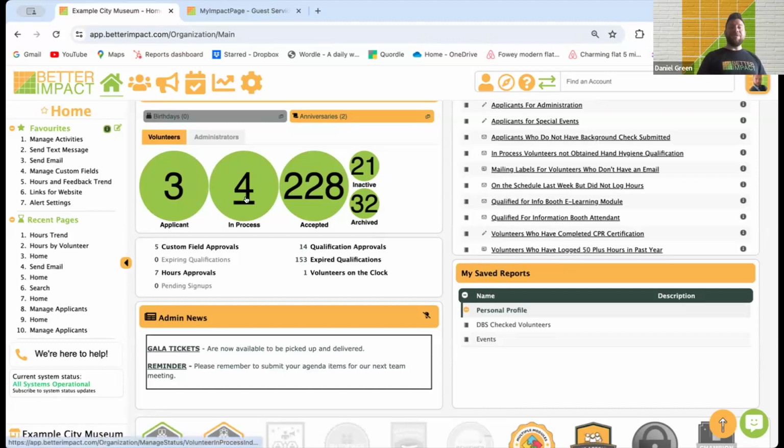The next one along is the in process. So if you're just waiting to approve a qualification or a custom field, they can be sat here, and that's great because it does keep them separated from applicants, which is really cool for management purposes. The next one along is your accepted. So these are all your current active volunteers.